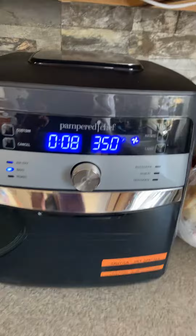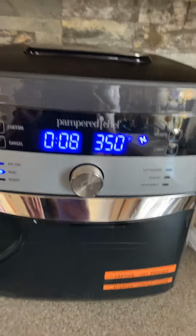What am I making today? Pancakes, turkey bacon. I have some fresh fruit, strawberries and blueberries, and I'm also making hash browns in the Pampered Chef air fryer. So we have some hash browns in the Pampered Chef air fryer. It's been cooking for about 2 minutes.